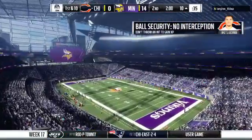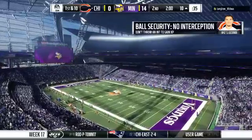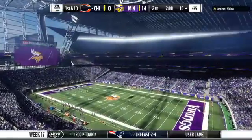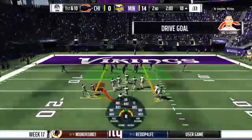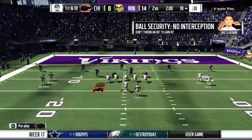2 minutes to play here in the first half. More from Minneapolis after this. Well, just play after play after play on this long drive for the offense.